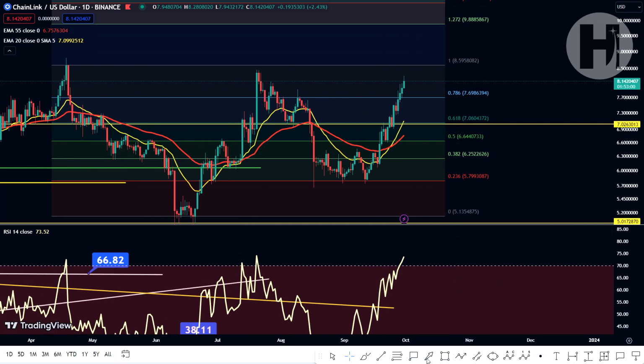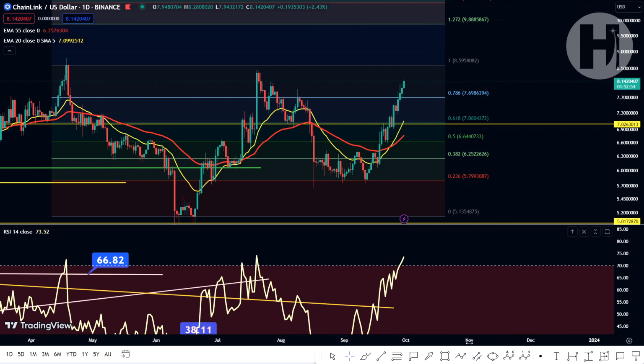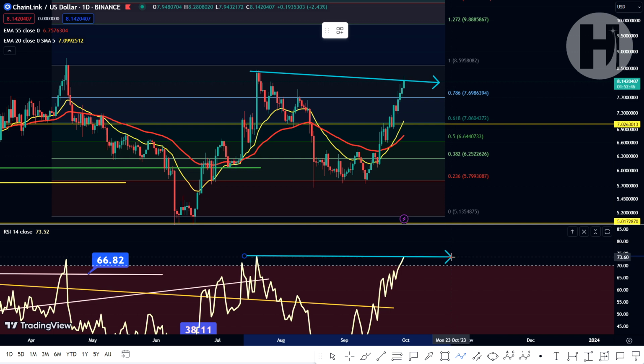You can see that the price action has a lower high, but that's a channel pattern. That's not what I wanted to get. There we go. So that is a lower high, but the RSI here is starting to print almost a higher high. So right now, what do we need to do to invalidate this potential bearish divergence?